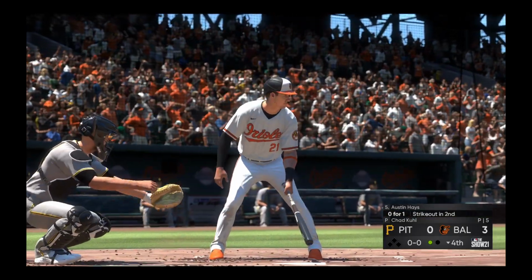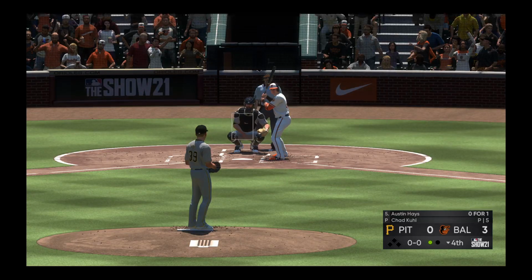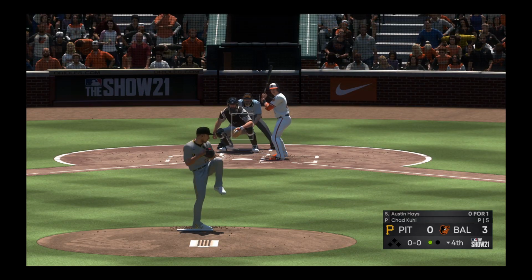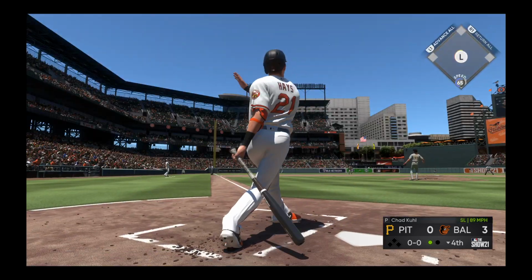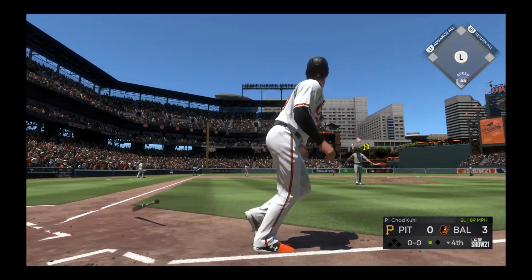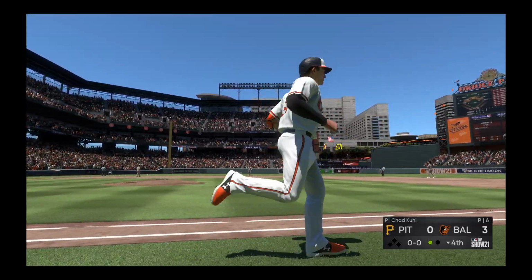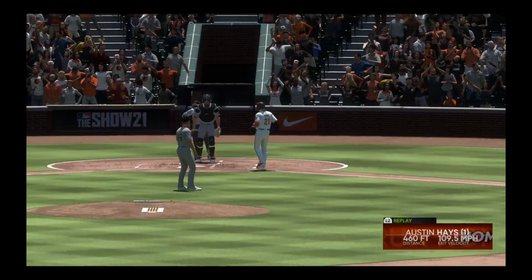Digging in next, Austin Hayes, looking to put the ball in play here. He went down on strikes in his first at-bat. The pitch. High and deep to left. This one's got plenty of distance. And gone. An absolute bomb.